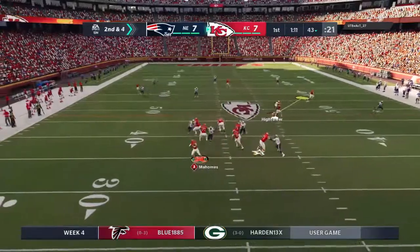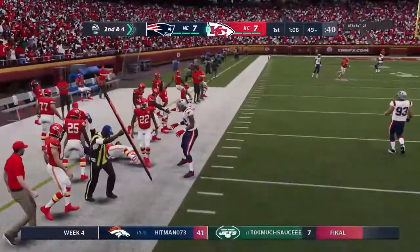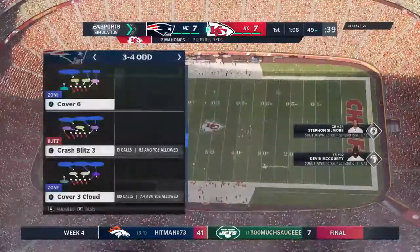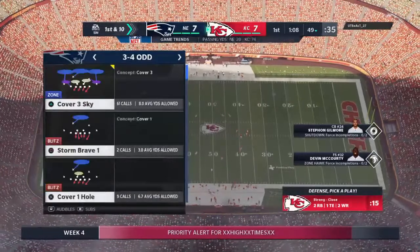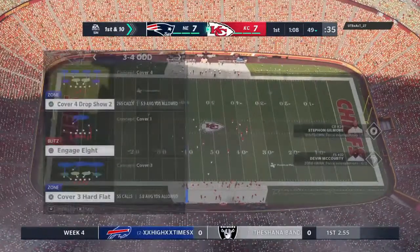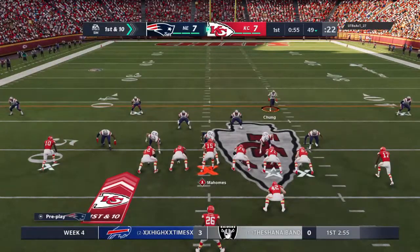Shotgun snap to Mahomes. Dancing to his left. He's going to take off with it. And he's out of bounds just before the midfield stripe at the 49. Mahomes can sling it, but the feet are nimble too as he scrambles for a 1st down. 1st and 10 at the 49-yard line.